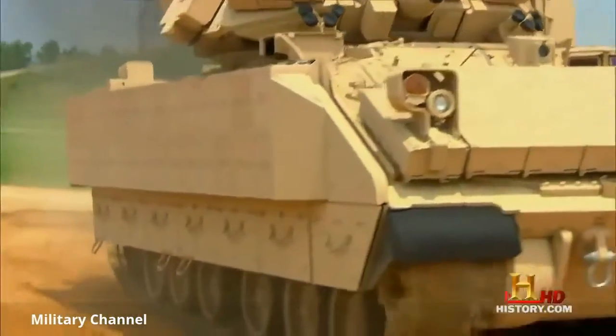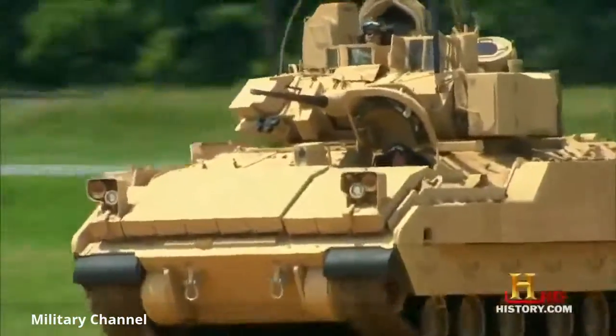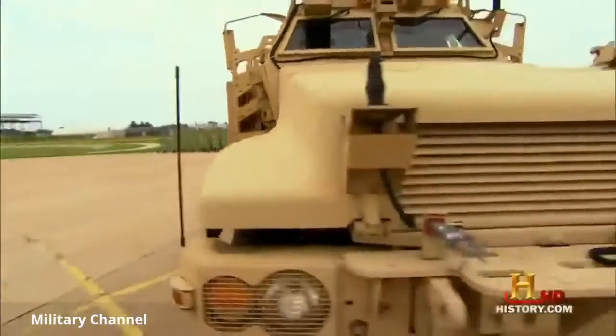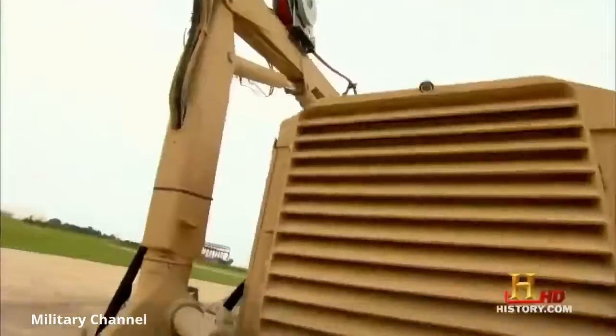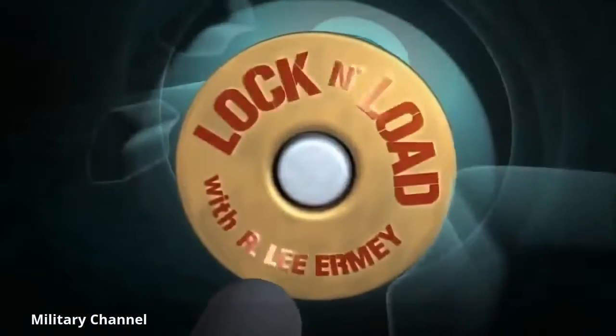Since it first came into action, the Bradley has proved to be a reliable, survivable, and lethal war machine. But the modern battlefield needs even faster vehicles that can carry even more troops. Up next, a line of vehicles built to fight and survive unconventional warfare in the 21st century, the MRAP.